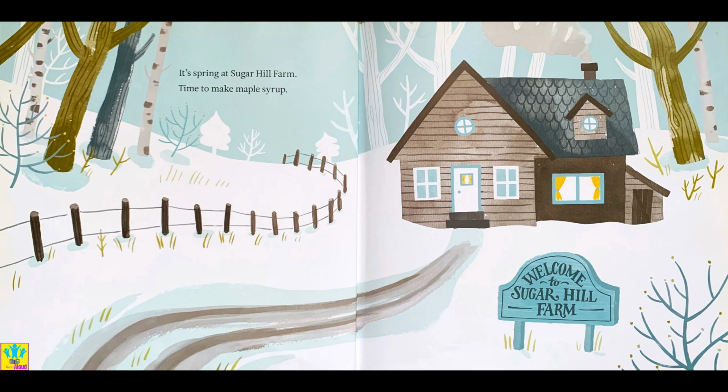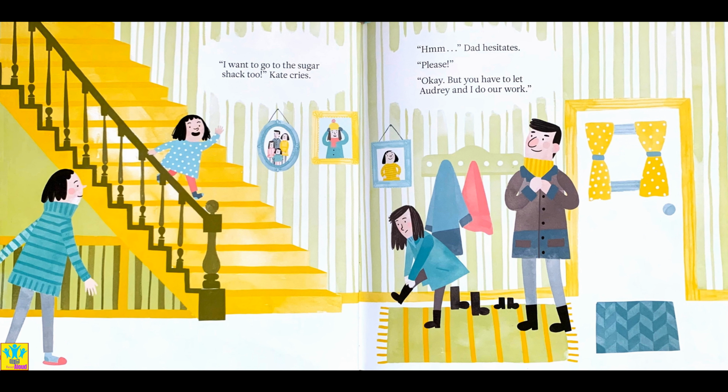It's spring at Sugar Hill Farm. Time to make maple syrup. "I want to go to the sugar shack too," Kate cries. Dad hesitates. "Please." "Okay, but you have to let Audrey and I do our work."